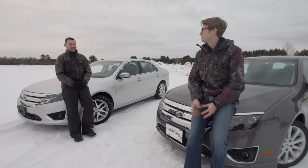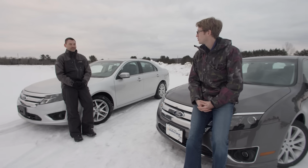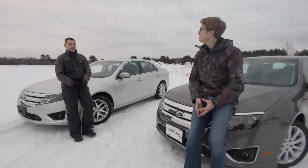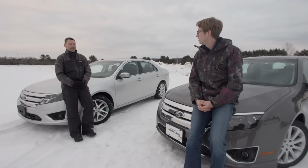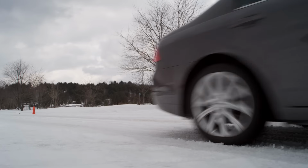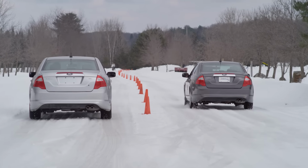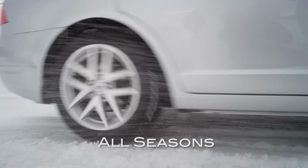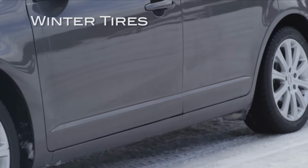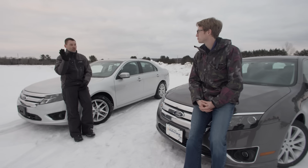A nice feeling to watch you go off in the distance. I certainly, on the set of all seasons here, really struggled to get any grip off the line initially. How did you fare on the winter tires? Did you have initial grip as soon as you pressed the gas pedal? Did the car take off? Because I just had the traction control kick in. I had no grip right off the line in these icy conditions. Really, for me, it was very confidence-inspiring, very linear takeoff, very predictable. You know, I just squeezed on the power and I had traction.